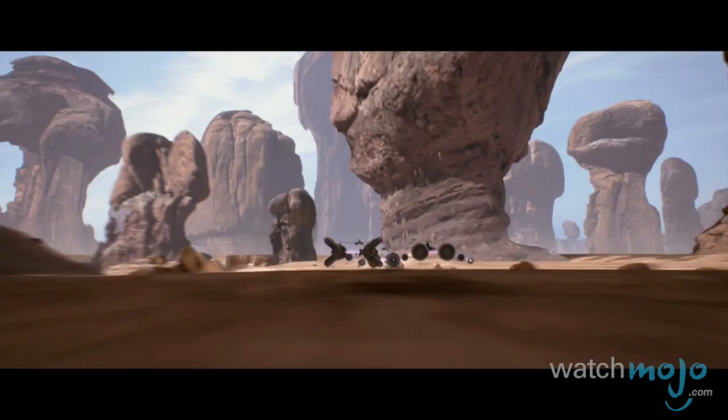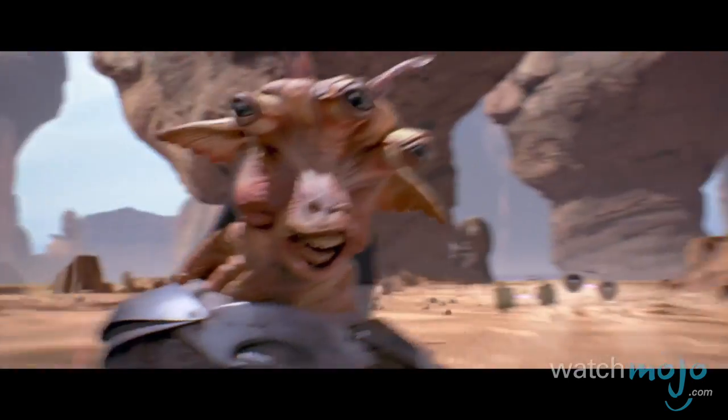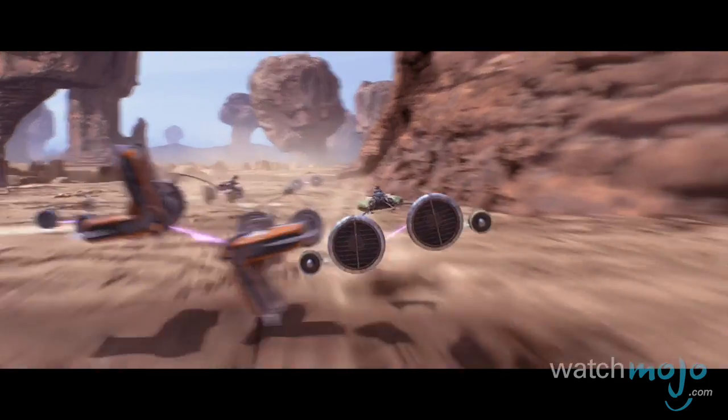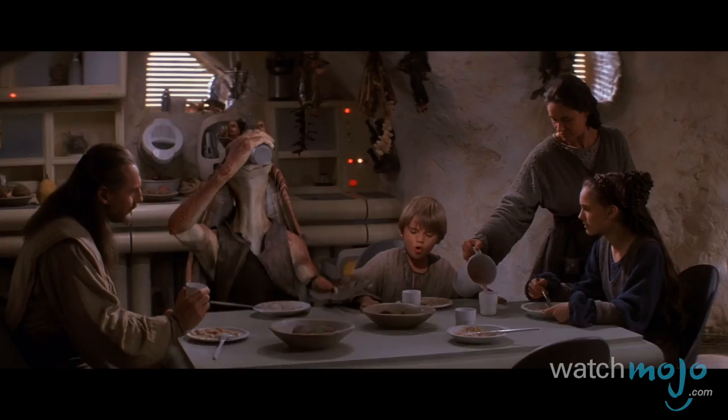Every once in a while, there's a set piece that still manages to amaze. Alas, nothing can compensate for the computer-generated atrocity that is Jar Jar Binks.